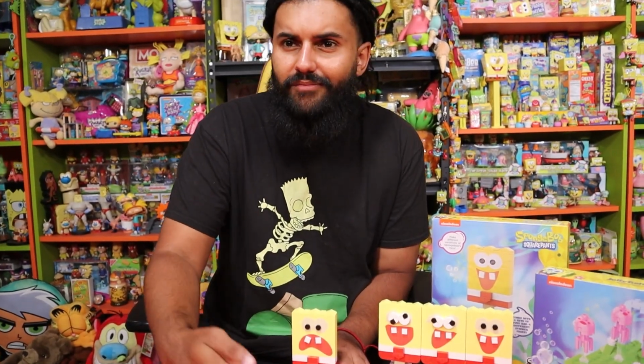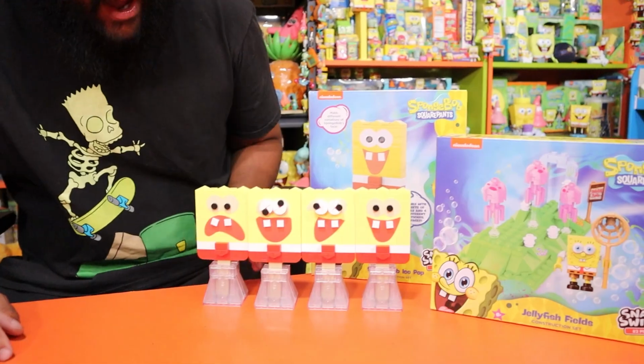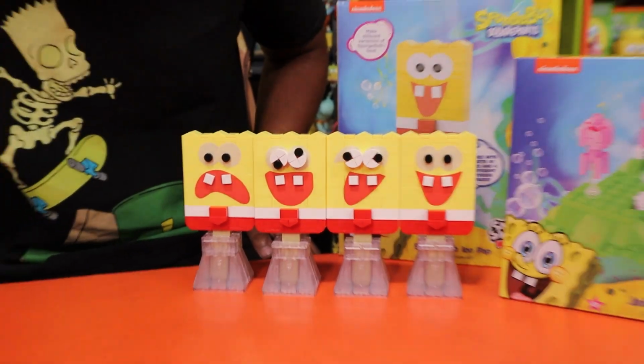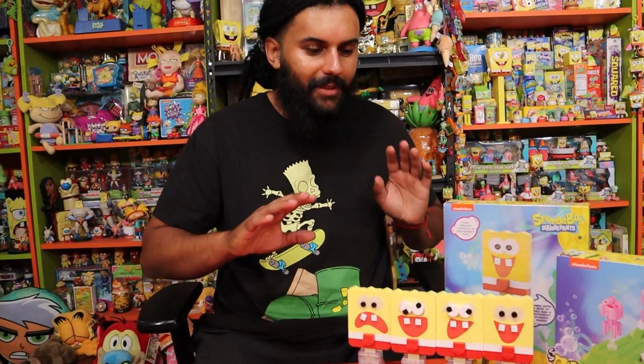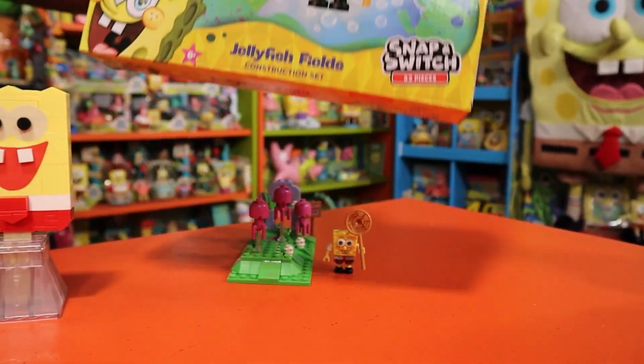When something is $5 in today's market where prices are getting crazy on everything, you have to show love and appreciation to the brands out there that are bringing you not only something cool, fun, high quality, and for a good deal, well worth the $5 for one, and in my opinion, worth the $20 to get all 4 different designs there. So I love it. I'm glad to have it in the collection. Let's go ahead and build Jellyfish Fields.